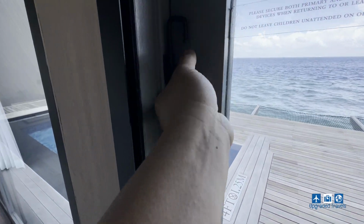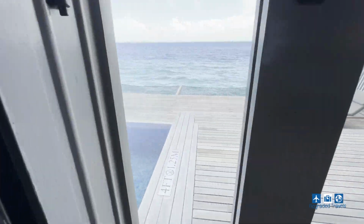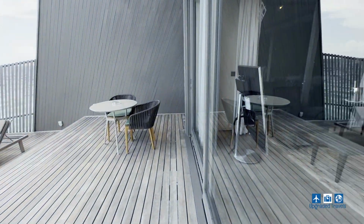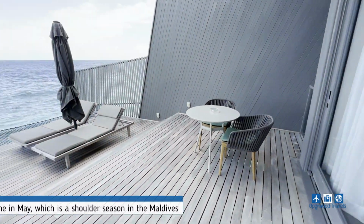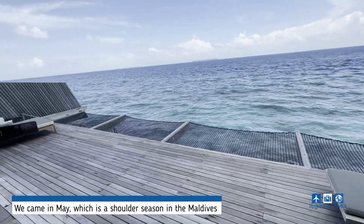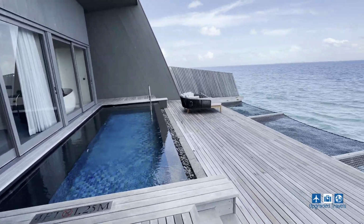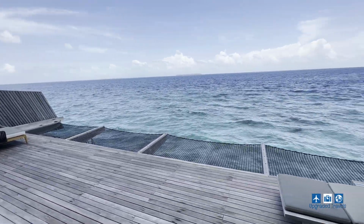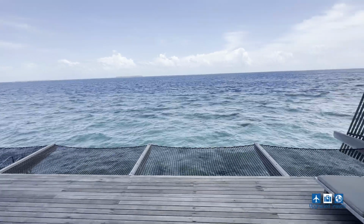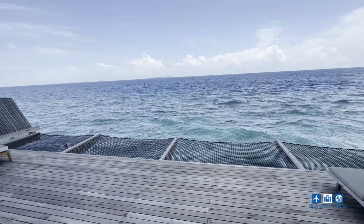Okay, wait, I have to open. There's a little latch here. All right, let's go outside. It's a bit breezy out here, but that's okay, because our butler Sarir told us that it's low tide in the morning and the waves are much calmer. So in the morning, that would be the best time to go snorkel.